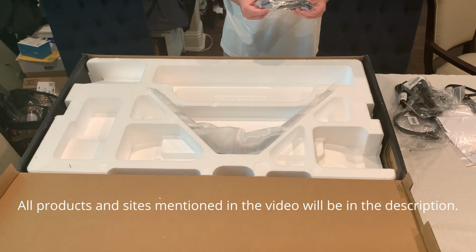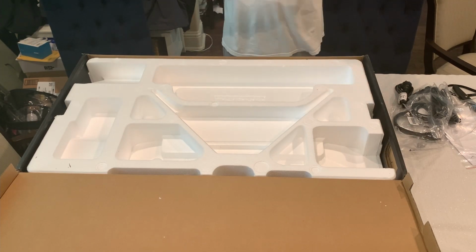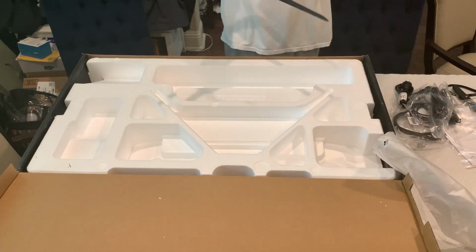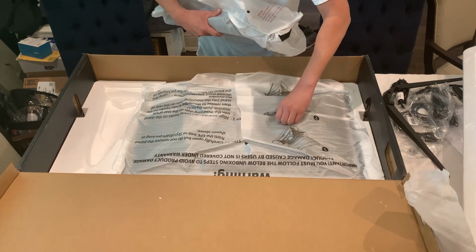Today, in another tech review you didn't realize you needed, I'll be looking at the Gigabyte Aorus FI32U. This is a 4K 144Hz adaptive refresh. It is not G-Sync certified, but it's definitely a G-Sync compatible gaming monitor. I've kind of fallen in love with the 4K 32-inch size monitor.